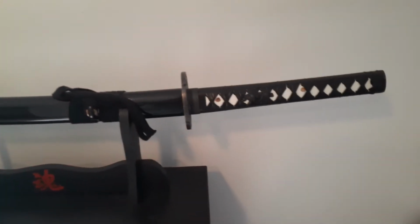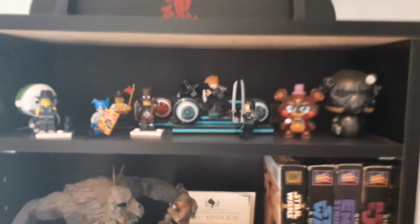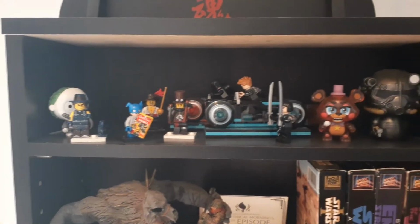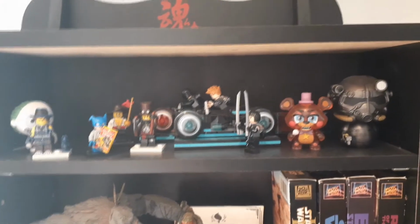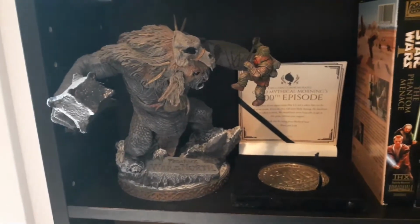But anyways, we'll start here, but I got my katana. And then moving down, I'm a huge fan of Legos, as is Adam. So I have some Tron Legos on the speeder bikes, and then a few random other ones I've gotten, like Abraham Lincoln, along with some of the little figures I've gotten inside collector boxes, Funkos. Anyways, moving down, I got my troll, which I got from a Lord of the Rings game.